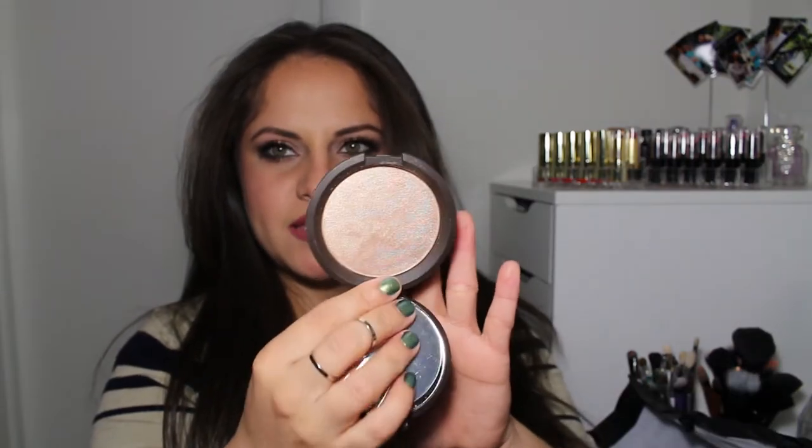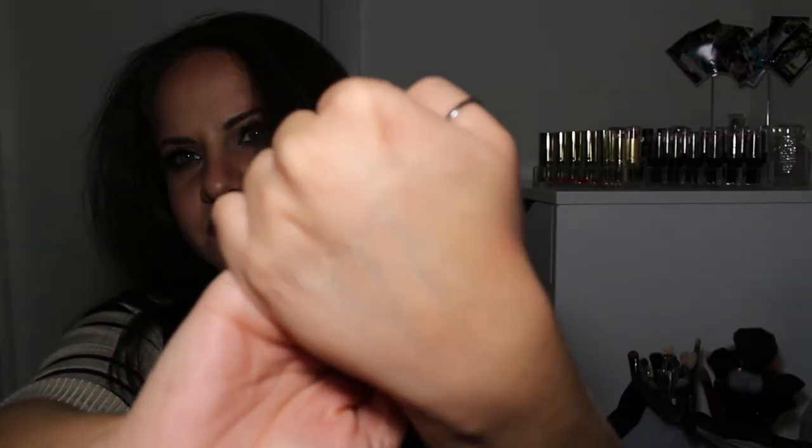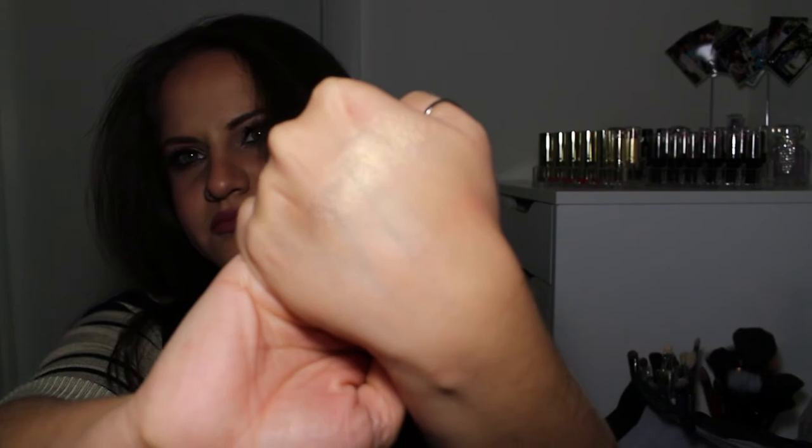And I purchased the Becca Shimmering Skin Perfector in the shade Opal. I do want Moonstone and Rose Gold really bad, but I wanted this shade the most because I feel like it's the most universal. And this is the one that I will probably use the most. This product is so unbelievably smooth. I just love it. It's such a pretty color. I feel like this complements so many different skin tones. And what I love the most about these little things is the packaging. It looks like a little flying saucer.